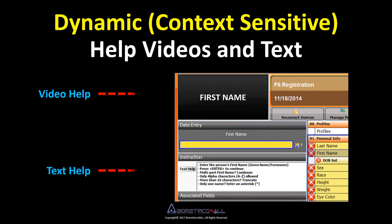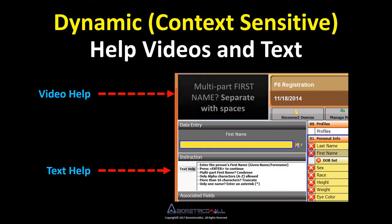Context-sensitive video help and instructional text help will provide you all the relevant DOJ data entry rules and requirements, and provide step-by-step guidance that is relevant to the screen or step you are on. It will even provide separate help for every field. To put it simply, when you need help, our live scan will guide you every step of the way.